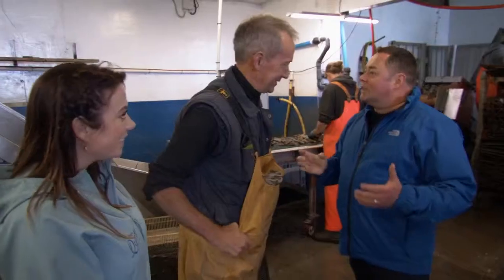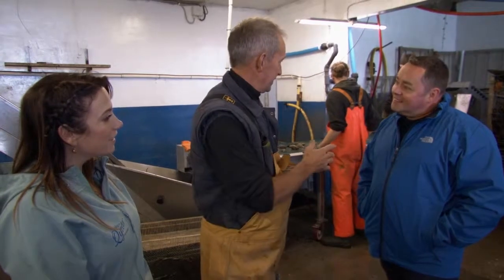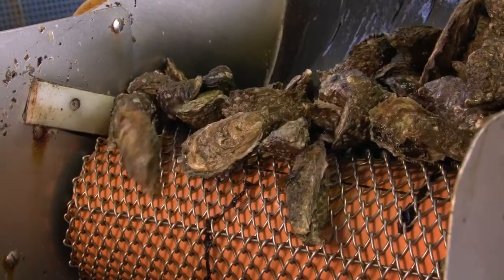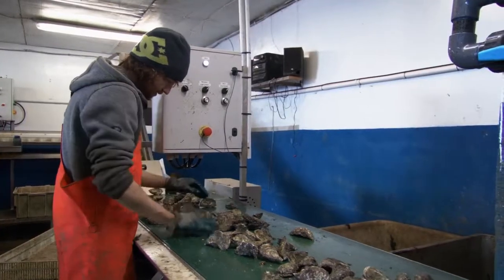Noel, nice to meet you. I've been out to oyster beds before, but this is something different for me. What side of the operation are we looking at here? Here you're looking at the final grading before the market. The tractor came in this morning with a load of oysters that are mature, ready for sale, and they come in here to be graded into their final sizes.